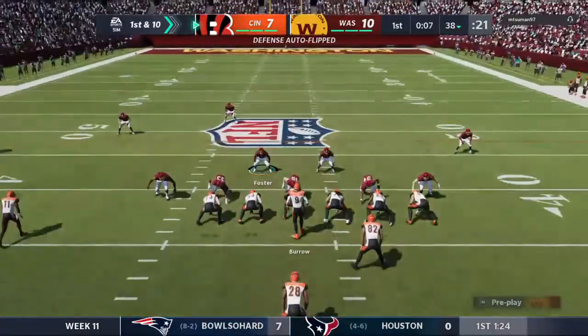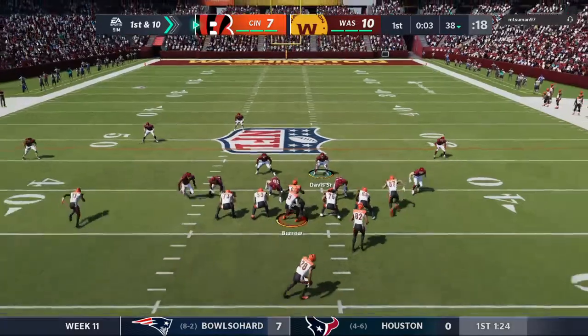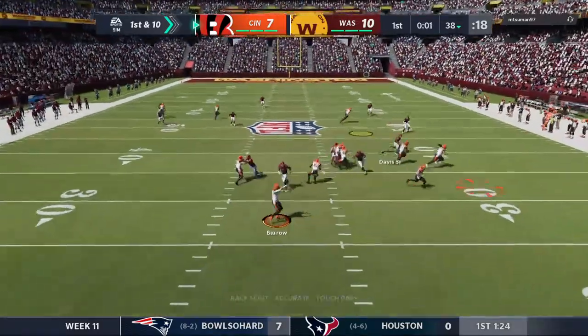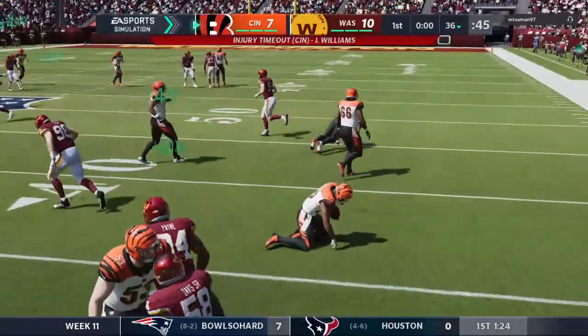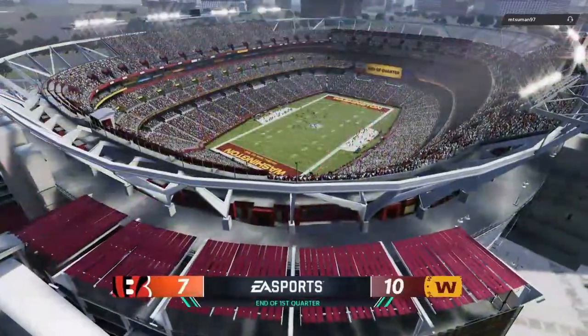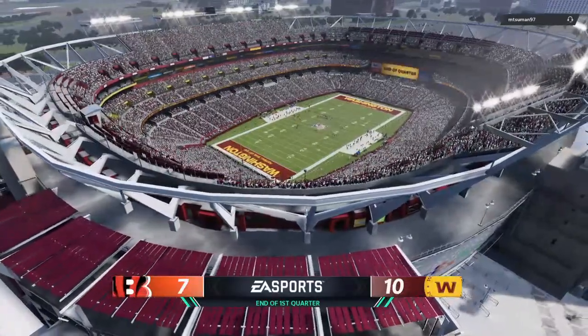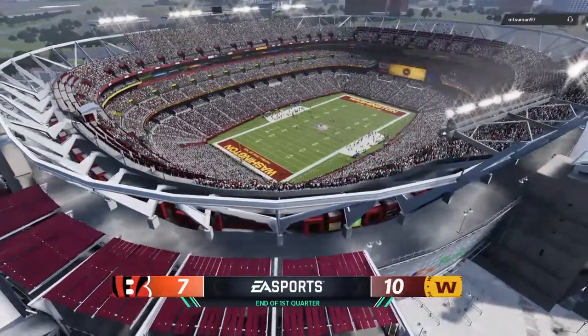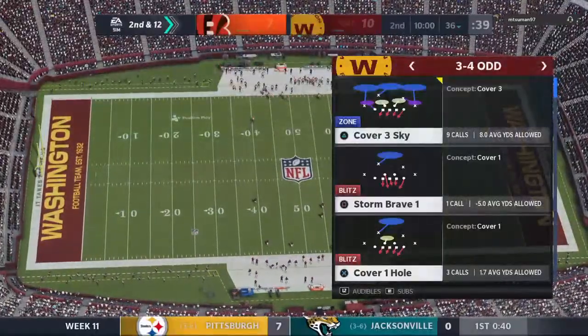So here's a 1st and 10 at the 38. And now they will throw it with Burrow. Now they set up the screen. That's complete. And that play went nowhere. Losing yardage. It'll be back at the 36. Start of the 2nd quarter, and it's the Bengals in control of the football as they've got it 2nd down and 12.